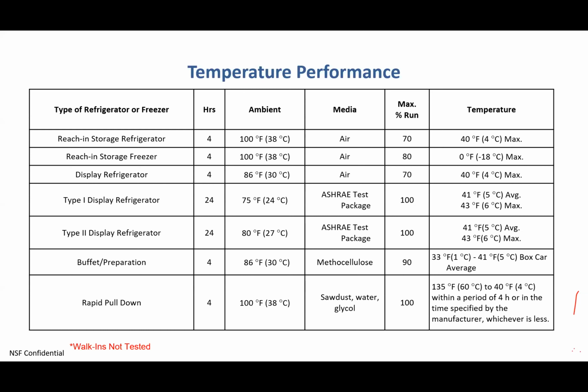When we go to the third one down, the display refrigerator, and then if you go down, I really need to probably reorder this chart here. If you go down a couple more to the buffet/preparation tables, these are your flip top prep tables. Those are both tested at 86 degrees. The reason is that you will see these different types of units sometimes in the back of the house, sometimes in the front of the house. So it was a comfortable medium to figure out what that temperature might be. Obviously, out in the front of the house where you have buffet units, your ambient temperature generally is going to be much more controlled, so a 75-degree temperature or something probably makes sense. I think they split the difference and came up with the 86.